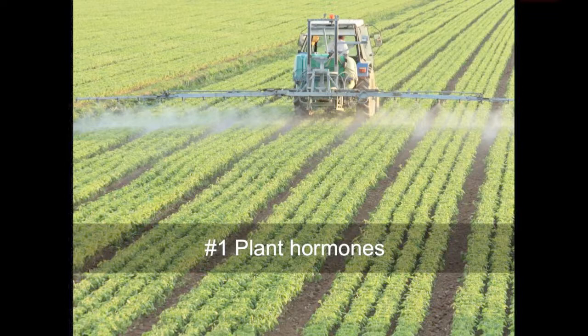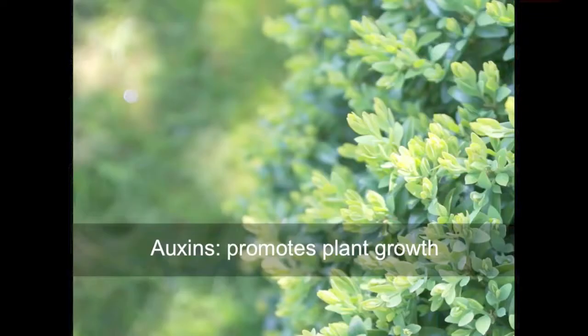All right, we're on to plant hormones. These are really, really important in a root. Not to say they aren't important in shoots and flowers, they are, but I want to focus today on what plant hormones do for roots. The first one we're going to talk about is auxins. Auxins are chemicals that promote plant growth. They're naturally occurring in the plant.